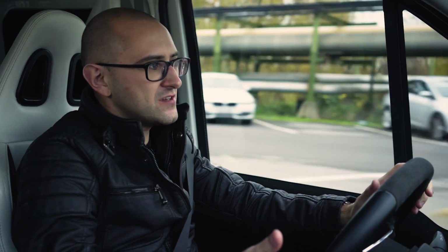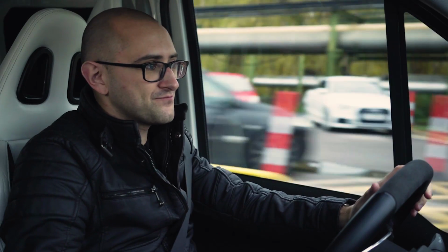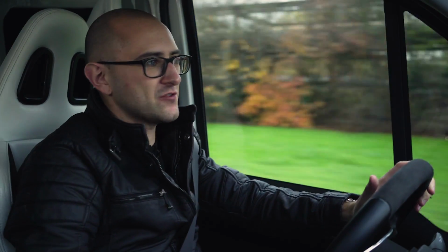Now, the Transit van has been described, admittedly by Ford, as the backbone of Britain. But how do you get people into that? How do you make it stand out? Well, for that we need Supervan. In fact, 3 of them.